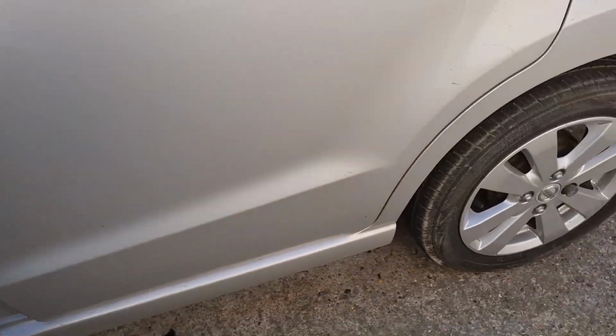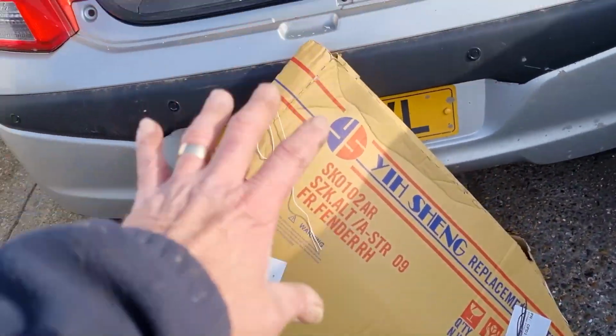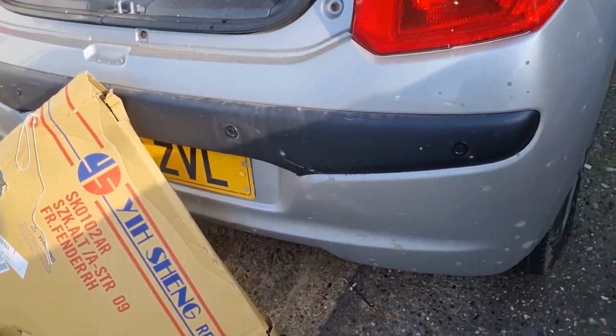But apart from the wing, there is no other damage on the car. The wing's just turned up. I ordered that before I even picked the car up. I bought the car, and I ordered the wing. So I've got the new wing, that's ready to go on.